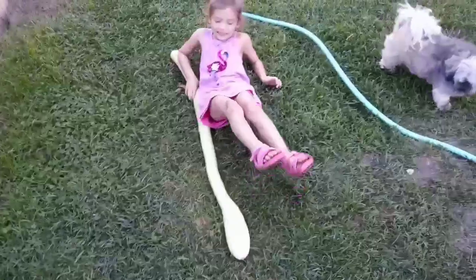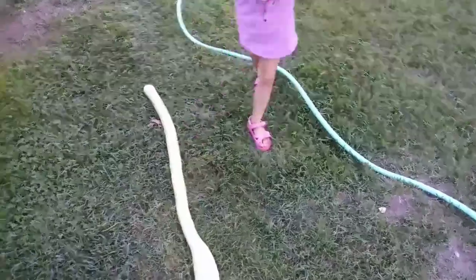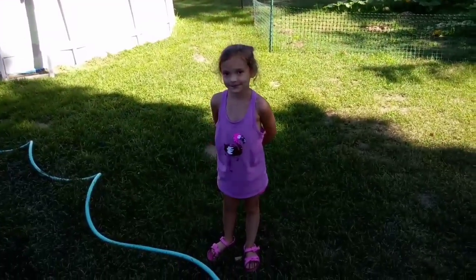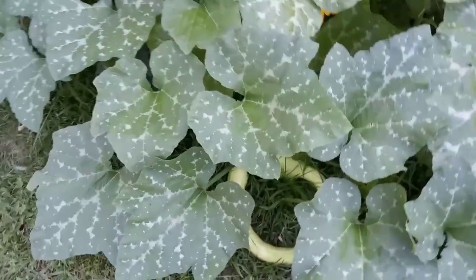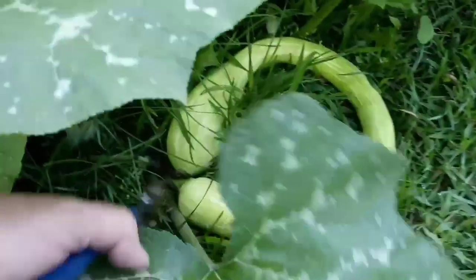Wyatt, lay on the other side, buddy. That's a big one. That's longer than you, I think. All right, let's go find another one. Here's one. Let's get this one.